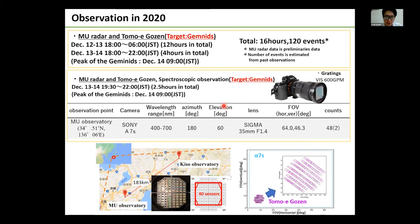In this 2020 observation conducted this time, the Geminid meteor shower was targeted. A total of 60 hours of simultaneous observation were made over 2 days. The number of meteor events is estimated from the number of meteor events at simultaneous observation in the past.